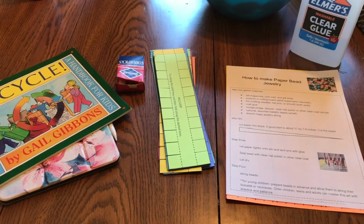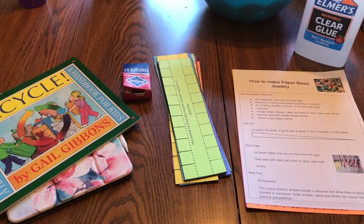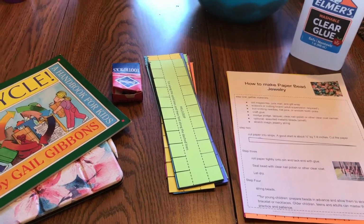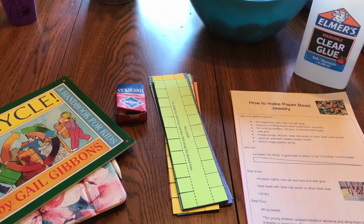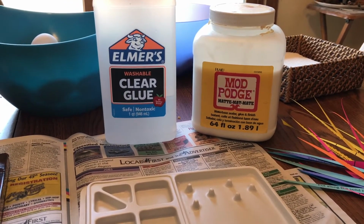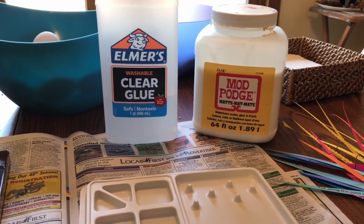I'm going to use for my recycled paper leftover paper from our roller coaster experiment a few weeks ago. So we're going to begin by cutting that into strips about the length of a page. So I'm going to show you the strips once they're all cut. My very tall son was able to get the Mod Podge out of the closet, so we're going to use that mixed with a little bit of glue for the project.